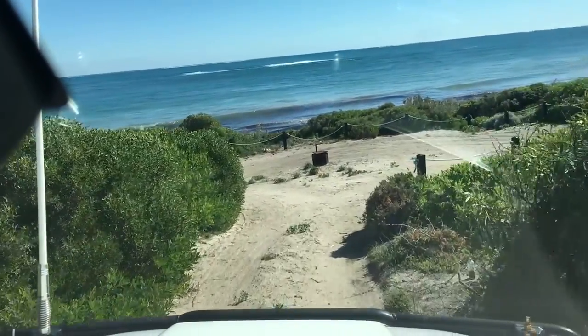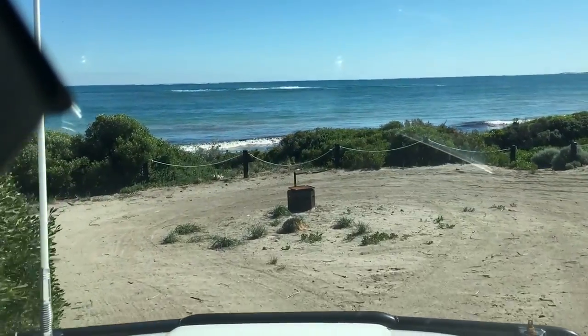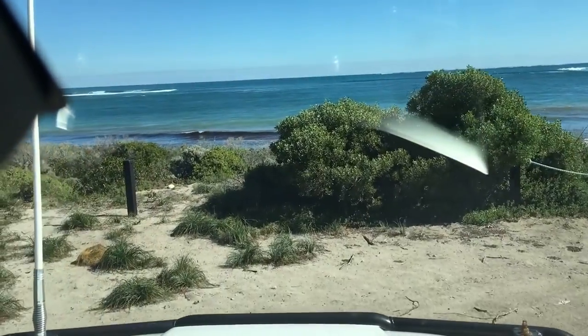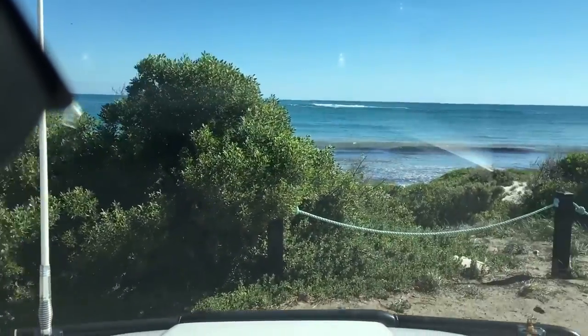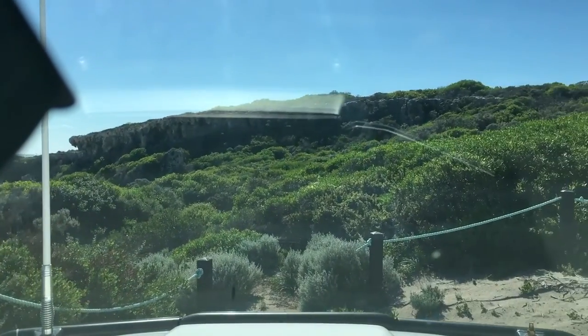There's a bit of seaweed in the water at the moment. This one's got an interesting little site. It's got a little bit of a cave type area around it. Might launch the drone again and see what I can see. Oh, that seaweed down the beach doesn't look too good.